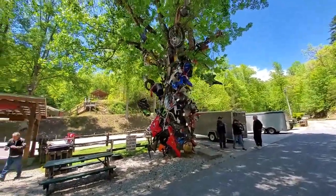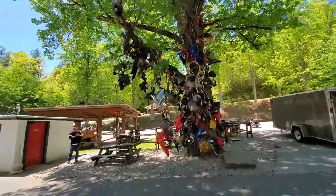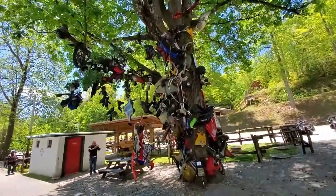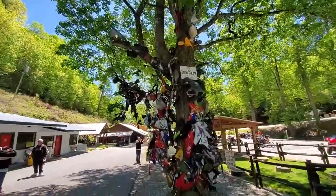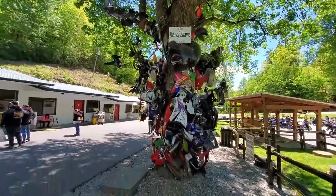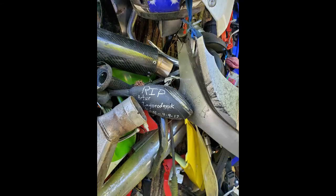This is the Tree of Shame. This is where they hang all the parts that they find scattered along the Dragon where people crash. It's always cool to see. People sign their parts and stuff, date them. I believe the sign says Tree of Shame, no gain, and lots of pain. Some good reminders to not get too carried away while you're riding the Dragon, that it is real dangerous.